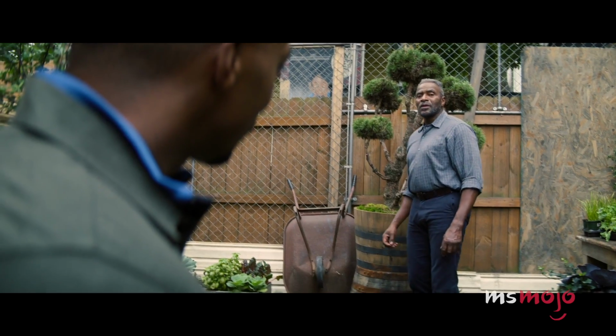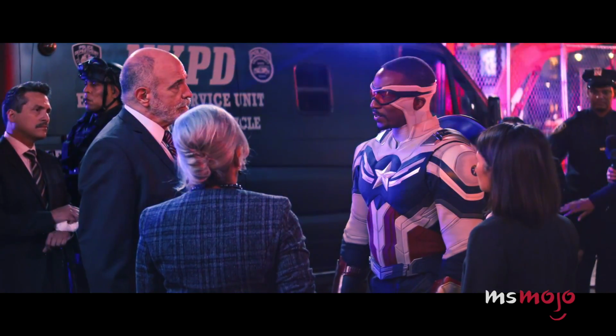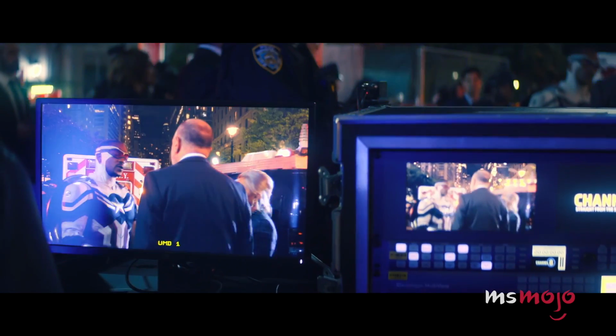So, a Black Captain America, huh? Damn right. Anyone with significant upper body strength, that is.